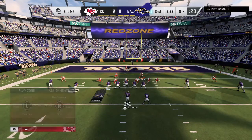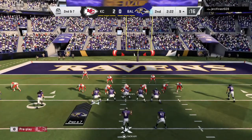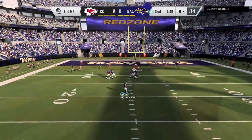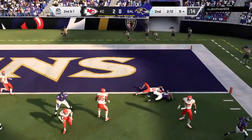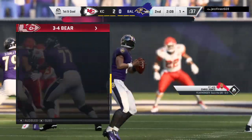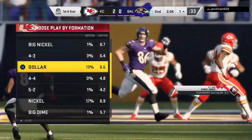Here's 2nd and 7. And now Jackson will look to throw it. Flush to his right. He's going to take off with it. And he'll be brought down right on the edge of the goal line at about the 1-yard line. Lamar Jackson, such a threat with those legs, able to improvise and get the first.